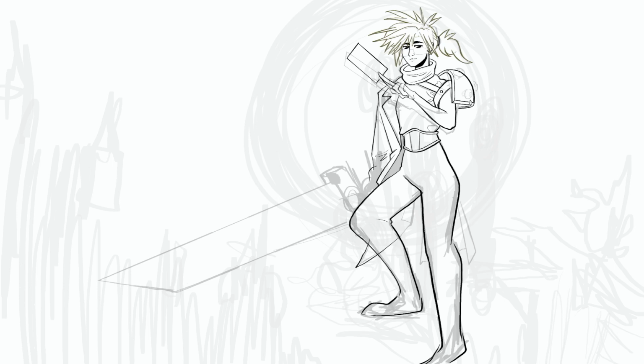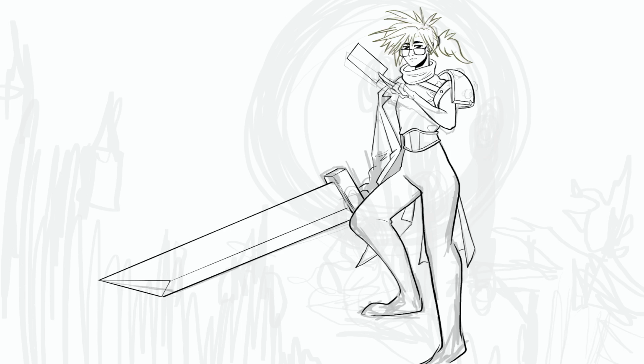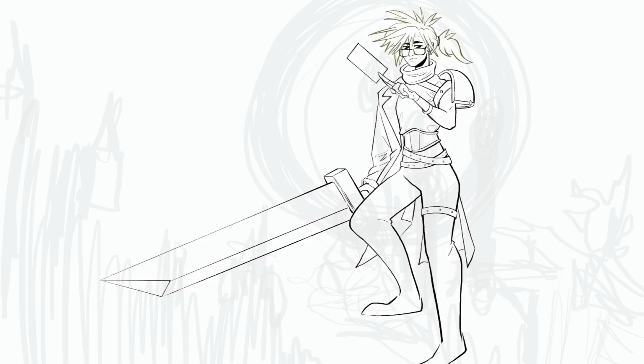And it's really simple. It's just a nice crop top and pants, and the shoes are kind of wonky, but I think it's pretty asymmetrical. I added a bunch of belts. I know what's up. I know how this Final Fantasy stuff works.